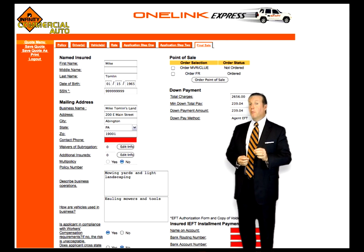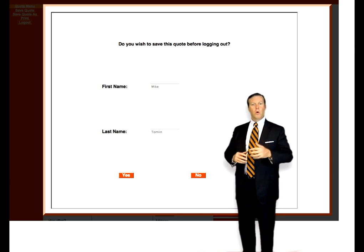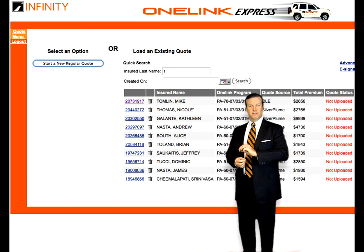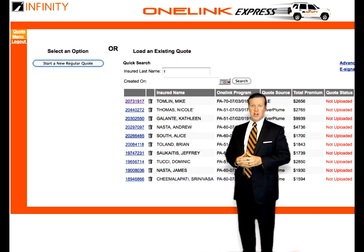When you've completed the upload process, make sure you note the Print button is on the upper left-hand side of this screen. Save the quote here. This being a sample, it was not really uploaded. If it were a live application, the quote status would become uploaded. If you need to go back and print the application, select the insured, look on the Final Sale tab, upper left side for the Print button. We can close out of the OneLink Express Rater in order to get back to the Infinity Agency Management System.